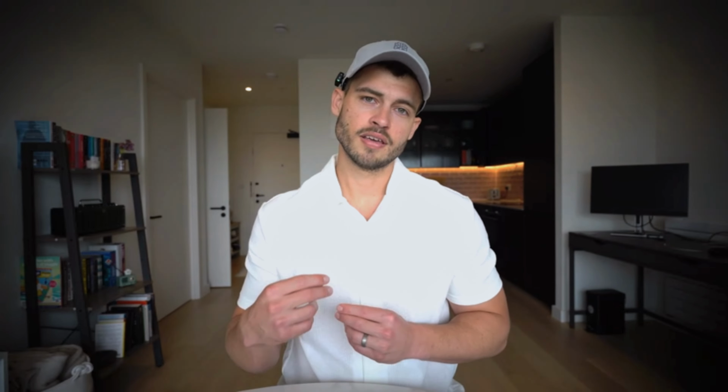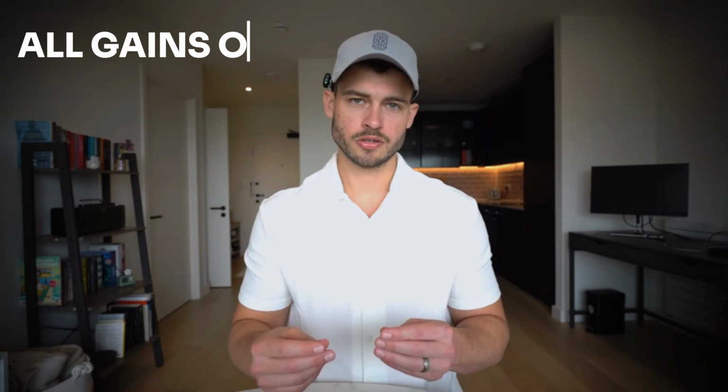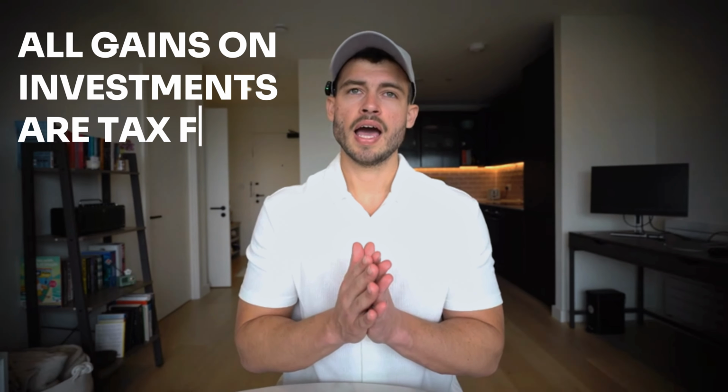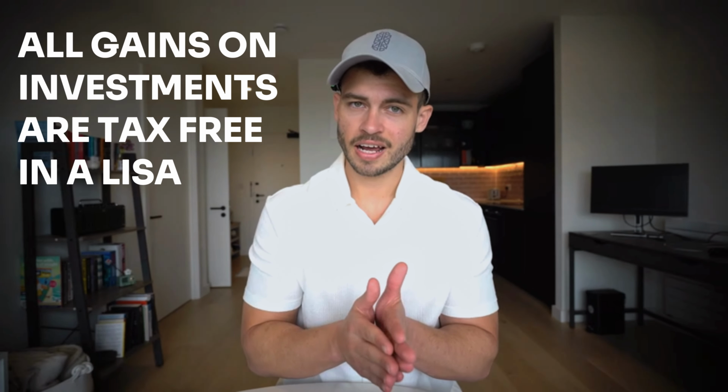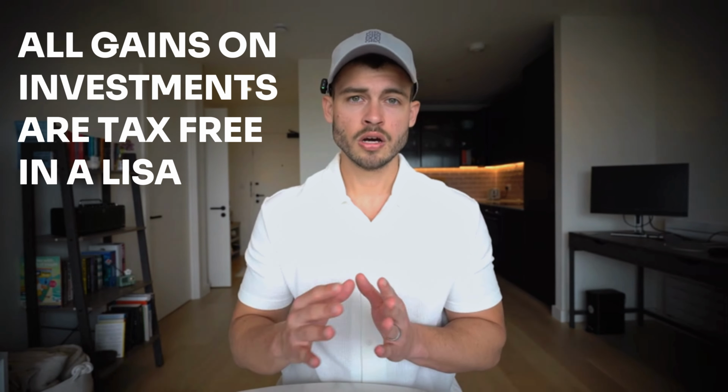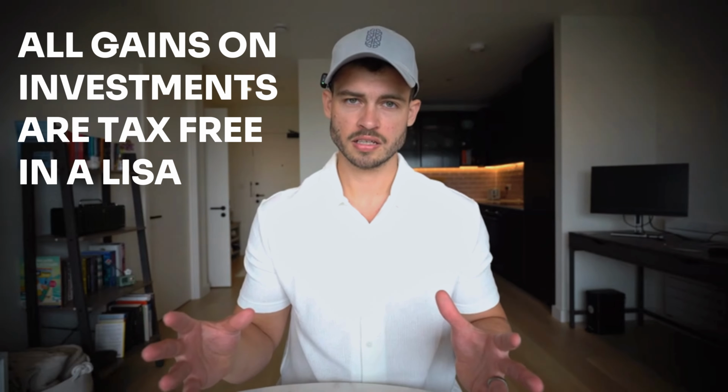Historically, factually, you will outperform a cash ISA over the period of 10 years. One thing that I did forget to mention is that your contributions and the bonus, and if you invest in a stocks and shares ISA, stock returns or the gains, if you invest in a cash ISA, the interest you earn, all of that is absolutely tax-free when you withdraw correctly: buying a home, retirement, or terminally ill.